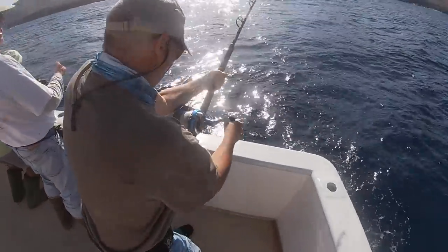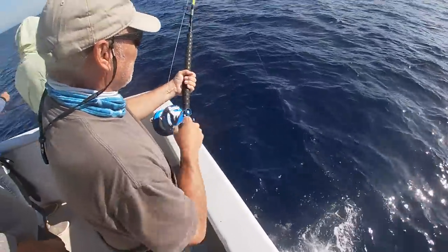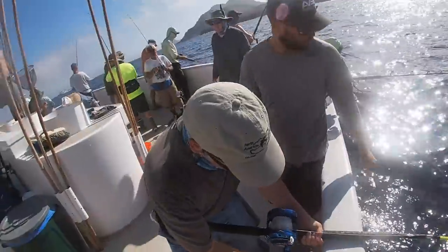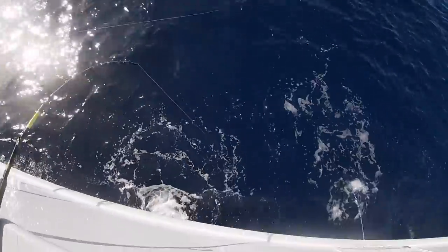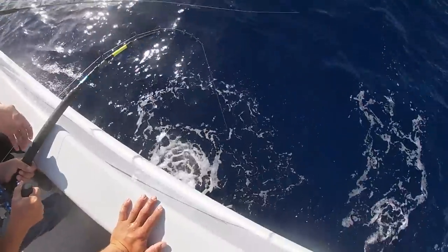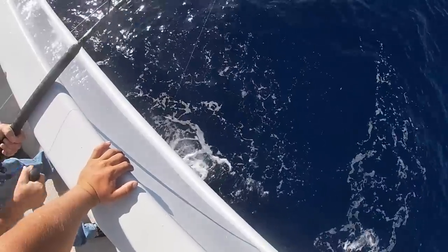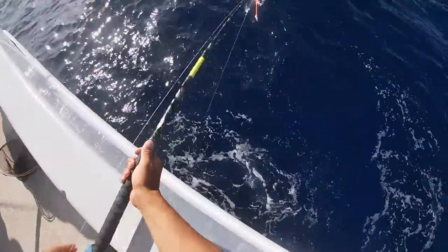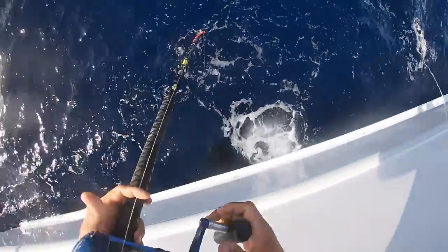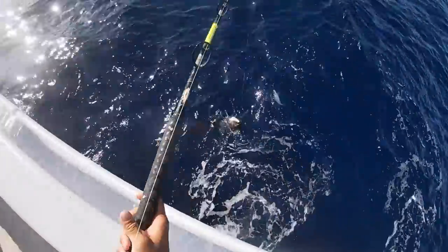Got another kayfish going. Yeah, keep on stepping. Keep on stepping. Walking reel. Nice. Rip. Oh boy. Let me see it. Fish right here. Oh shit, he got eaten. Get a gaff.